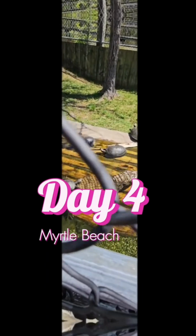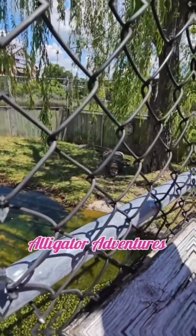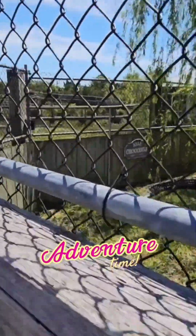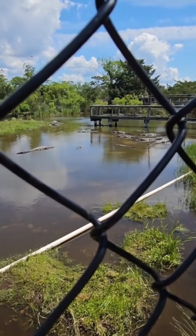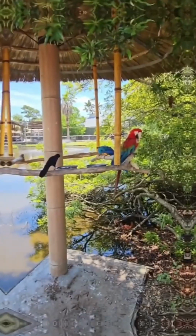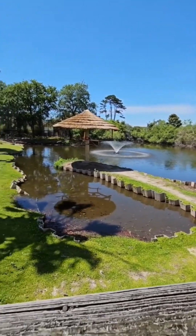Hey friends, welcome back to day 4 of our Myrtle Beach vacation, continuing at the Alligator Adventures. We are walking along different sides of the boardwalk and looking at all the different types of alligators. We have seen so many different alligators. We even saw crocodiles, and we've seen some parrots, flamingos, swans.